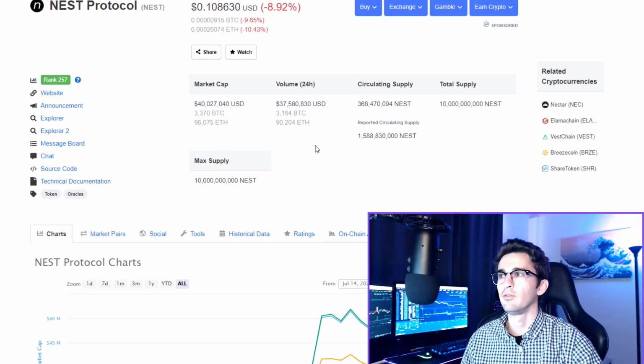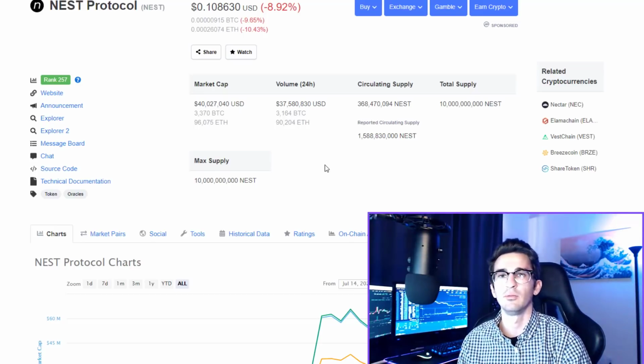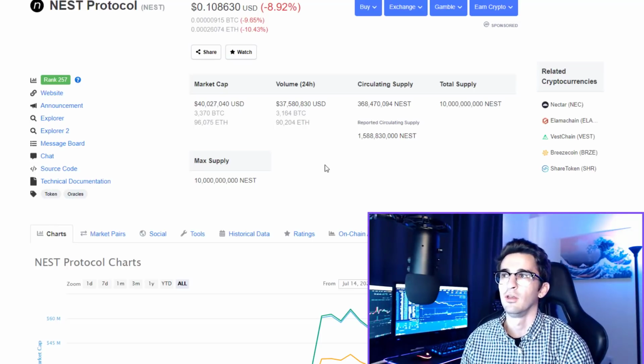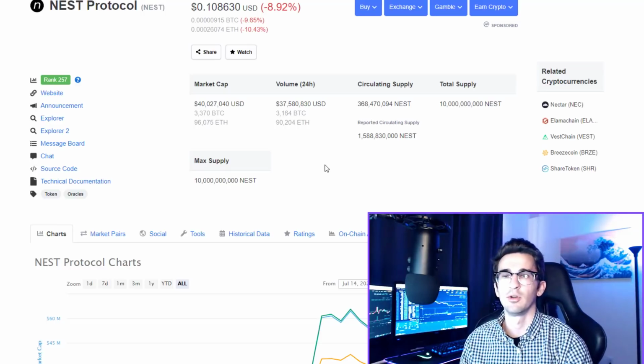These are the 7 oracle projects I'm aware of right now in the cryptocurrency space. I'm sure there's others coming up. This is a hot niche right now in the cryptocurrency space next to decentralized finance. I do believe Chainlink will continue to climb though and be the primary oracle project in the cryptocurrency space.